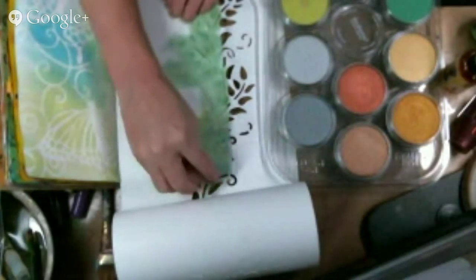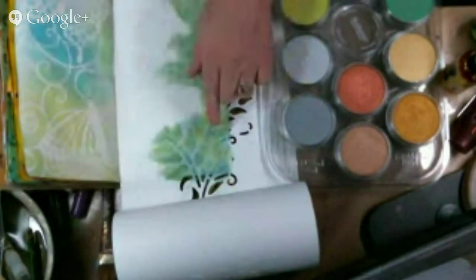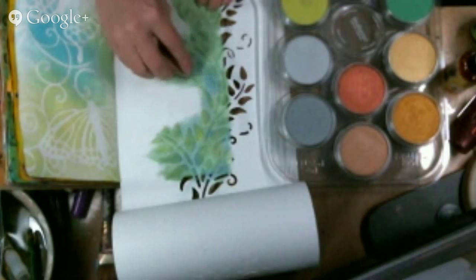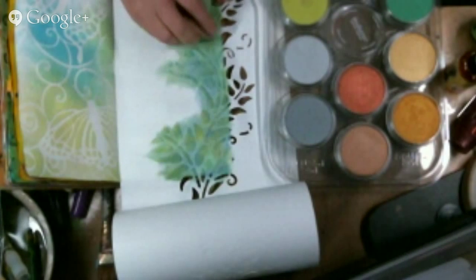So yeah, these stencils are really fun because, look at that blending. I just love that color I'm getting in there by adding that blue. So that's what's really nice about pan pastels. They really blend really, really nicely and really just pretty.